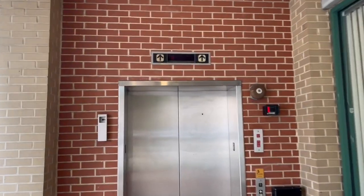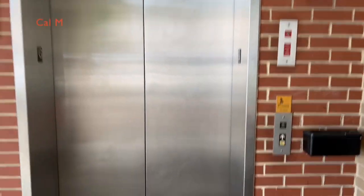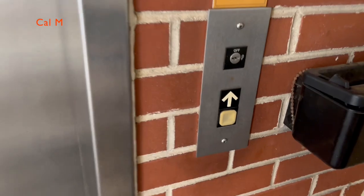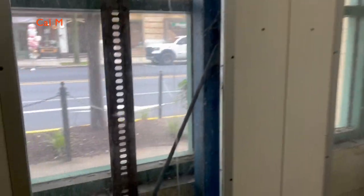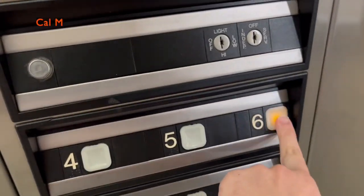We are right outside the Abraham Lincoln Hotel in Reading, Pennsylvania. I believe this is the parking elevator. And we have an interesting Dover Impulse. Scenic on that side. Really interesting. Go to 6.